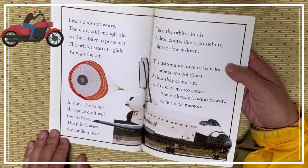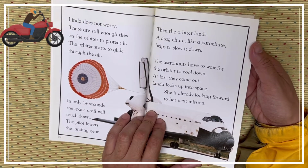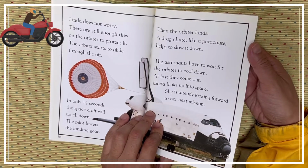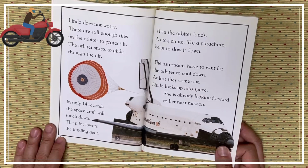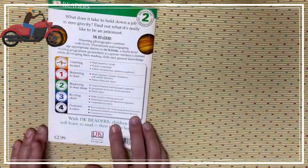The pilot lowers the landing gear. Then the orbiter lands. A drag chute like a parachute helps to slow it down. The astronauts have to wait for the orbiter to cool down. At last, they come out. Linda looks up into space. She's already looking forward to her next mission. The end.